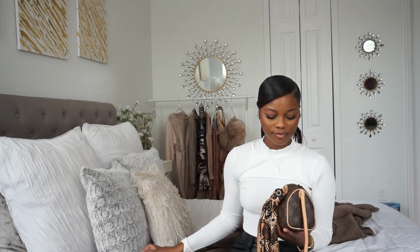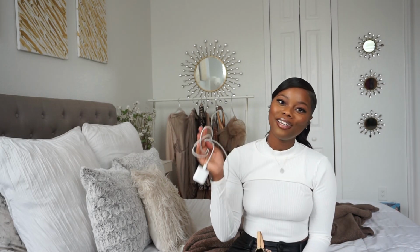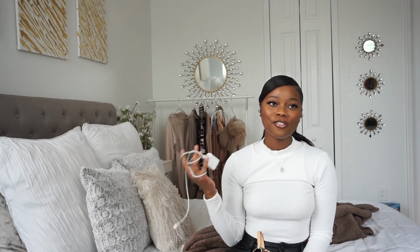I have some hand sanitizer. I have my Apple charger for my phone because I do so much on my phone that my phone dies, and I also use it to charge my iPad and my AirPods. So I just like to have a charger at hand all the time. I also have a portable charger, but I have not been doing a good job at keeping that charged.